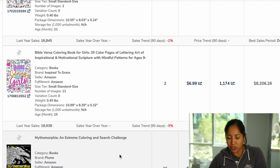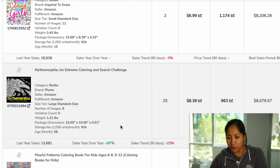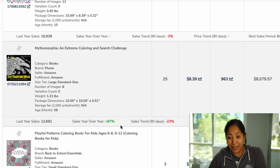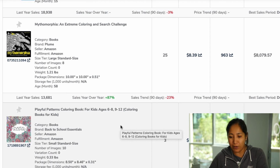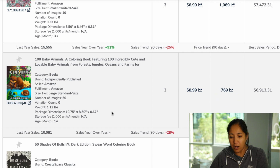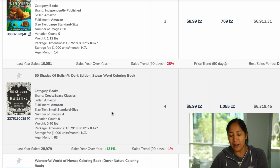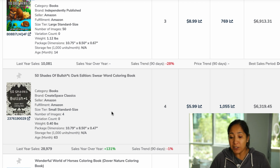Here we go. Bible verse coloring book, which is fantastic. Here's something that I cannot even pronounce. Mythomorphia, an extreme coloring and search challenge. No idea what that means, but I guess if you don't know what it means, you probably click in there and peek around and poke around and figure out what the hell's happening. Playful Patterns coloring book. 100 baby animals. We've always talked about how baby animals are the bomb. And the bee's knees. 50 Shades of Bullshit.